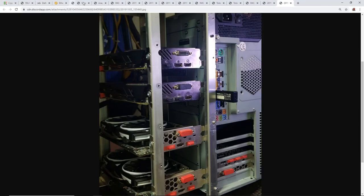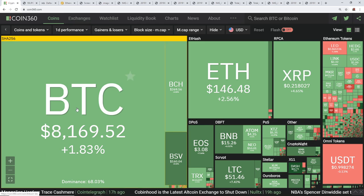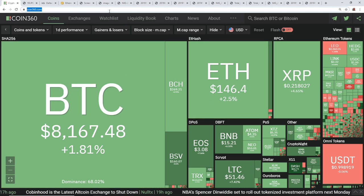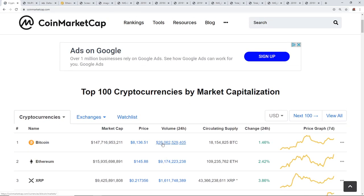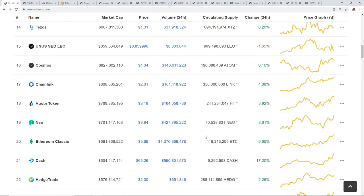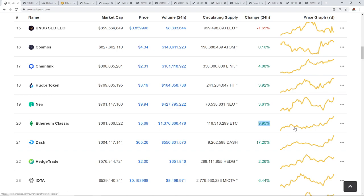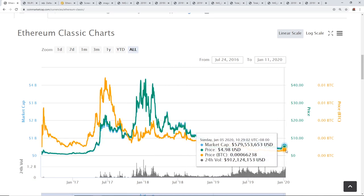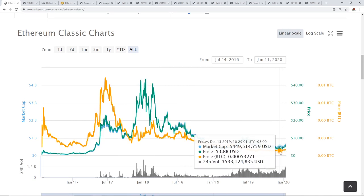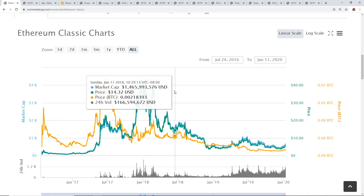Yeah, the markets right now. Let's take a look at the market real quick here. Bitcoin up. Okay, so actually what I've been watching this morning is Ethereum, and Ethereum Classic has been going up mad, 10% right now. $5.69. Look at this. Ethereum Classic making some moves. It's going up for sure. Just like half a month ago it was $3.88 USD. Now it's $5.69. That's really good.